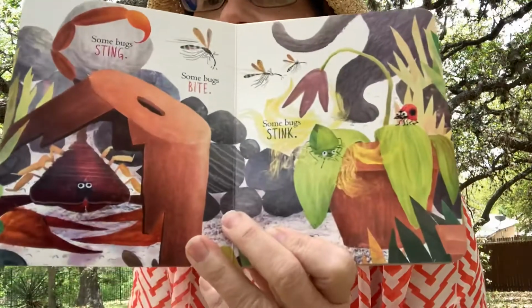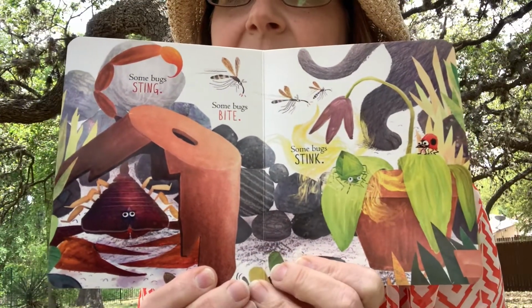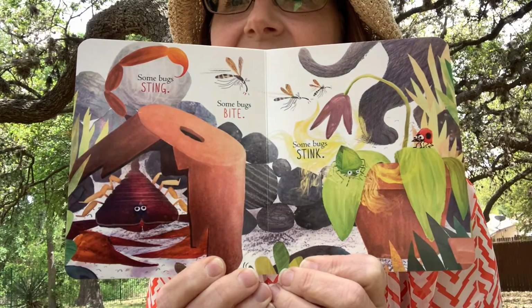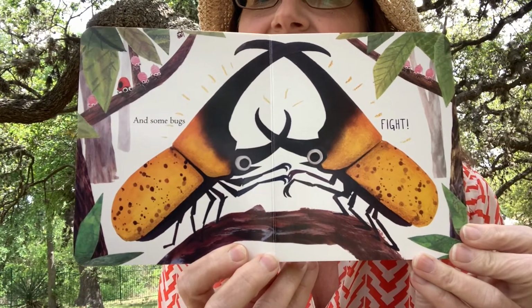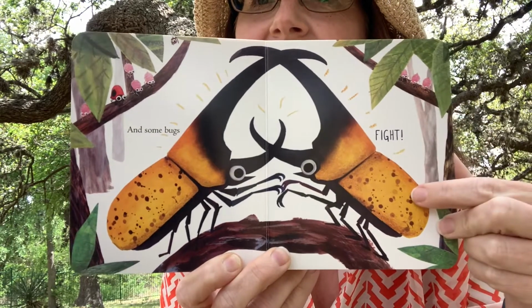Some bugs sting, some bugs bite, some bugs stink. And some bugs fight. Oh my goodness, look at the little bugs up here that are watching the bugs fighting.